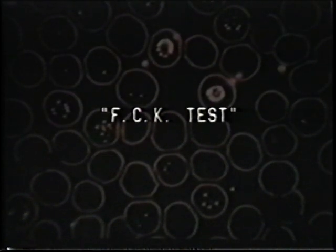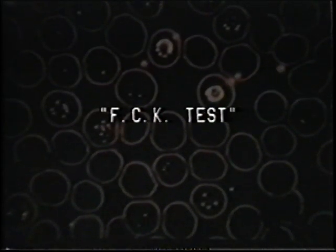The FCK test. To permit early diagnosis during the treatment and to help the physician follow the 714X's activity, a test that we have called the FCK test is used in order to identify and quantitatively evaluate the co-carcinogenic K factor. This test will be called FCK test.